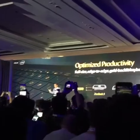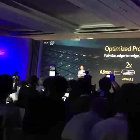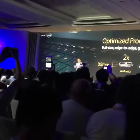It is optimized for productivity with an edge-to-edge full-size keyboard. We give you twice the travel distance of Mac.